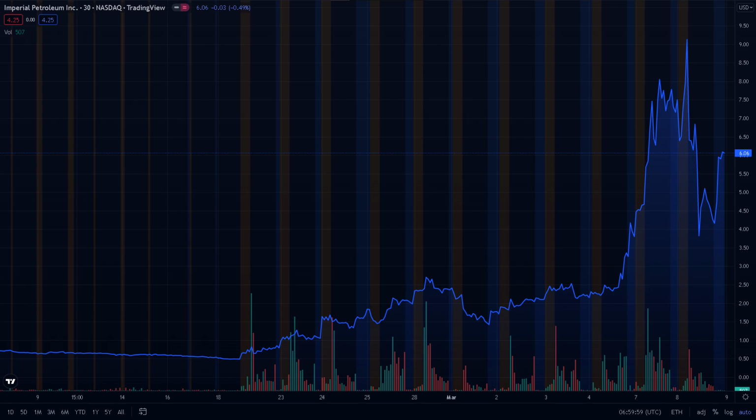The trading volume of Imperial Petroleum has recently been 104 million shares versus the average volume of 67 million shares. Over the previous 52-week period, its price fluctuated between 40 cents and $9.70. The market cap of Imperial Petroleum is currently $31 million versus an enterprise value of 0. Of course, it's not 0. This is probably because we just don't have this financial data yet.